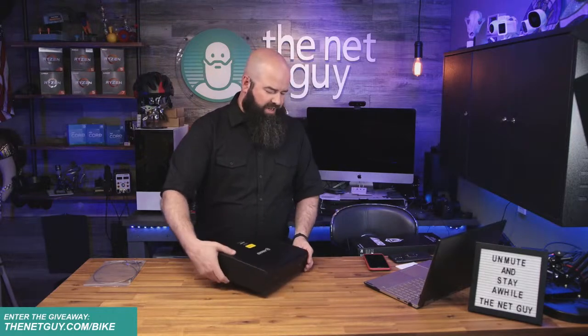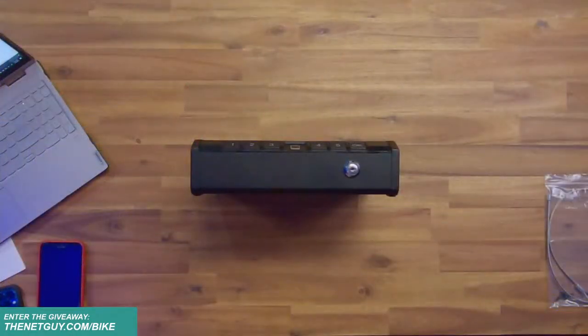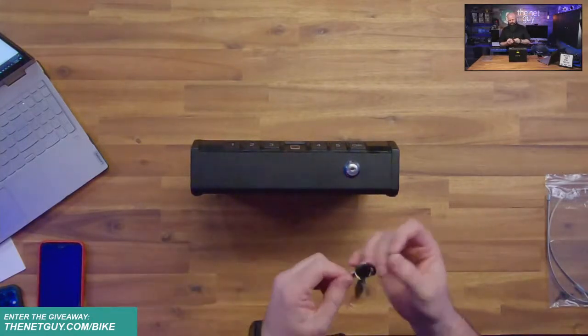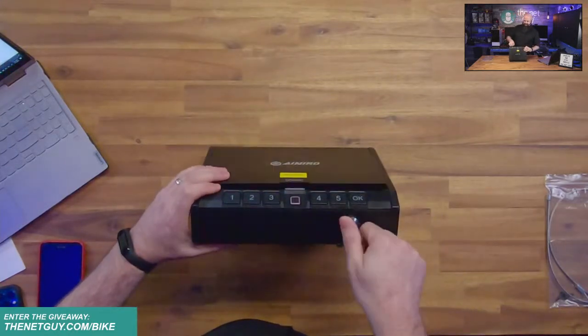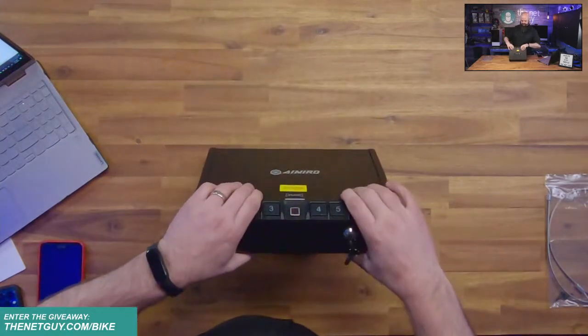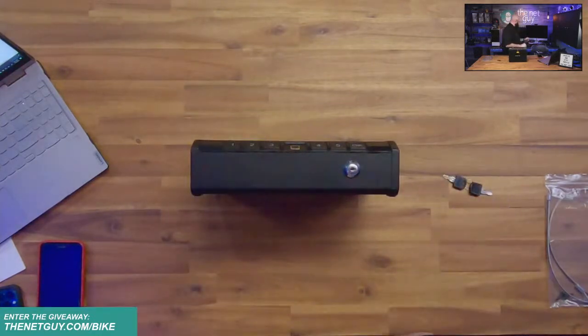Now on to the one weakness of this, and this is on all of these: it does have a backup key. Make sure I have those before I try this test here. You can use a backup key if you need to, if you forgot your code, the batteries died, something like that. You can literally open it up with the key really, really fast. It comes with two keys, but I want to show you. Again, this only keeps the honest people out, right?